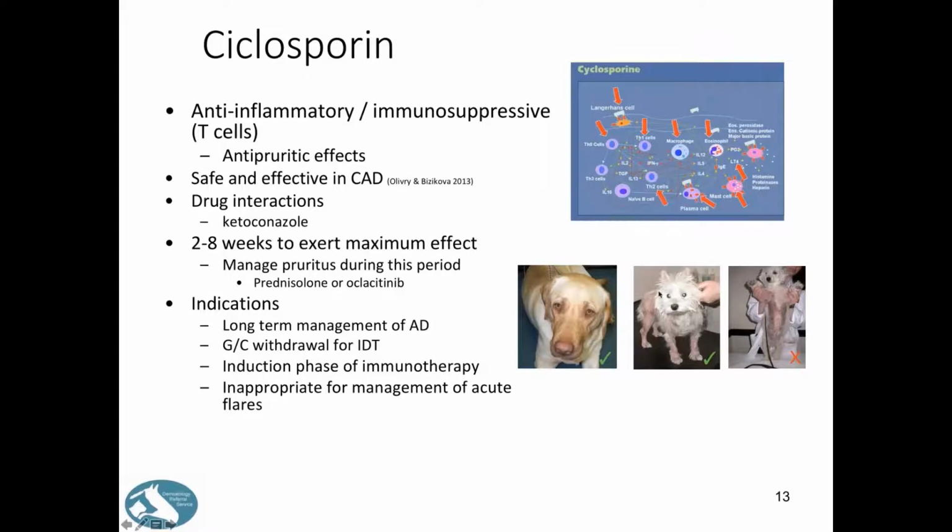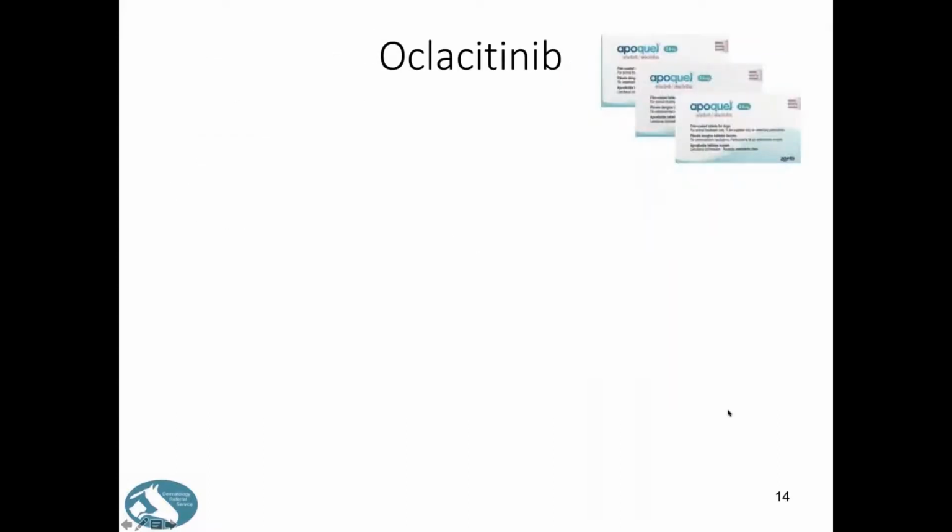So where would I use it with our three friends here? Well, yes, it could be used to treat this dog with relatively mild symptoms. Again, it's a bit like a steroid, it's a bit of a sledgehammer to crack a nut, perhaps, but would be a reasonable option. And certainly, it would be indicated in this dog because of its anti-inflammatory effects once we've controlled this dog's infections. But again, I wouldn't use it here. I'd be focusing here on treating this one's pyoderma before I thought about any immunosuppressive therapy.